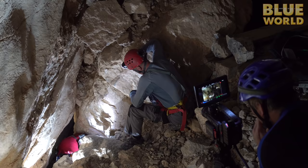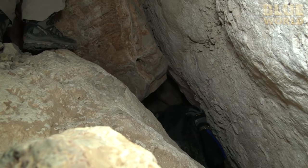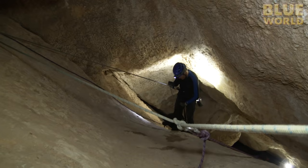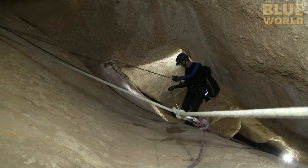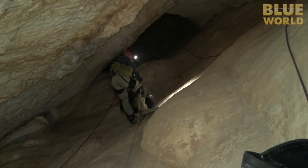Love it! Beautiful! Soon we form a kind of fireman's brigade to pass gear down through the squeeze. The last little bit to the water isn't that far, but it's a huge pain to move gear down it. If you drop anything, it will go into the water and it may never be found. At one point we accidentally dropped a light. It didn't stop until it hit a shelf at 150 feet deep.